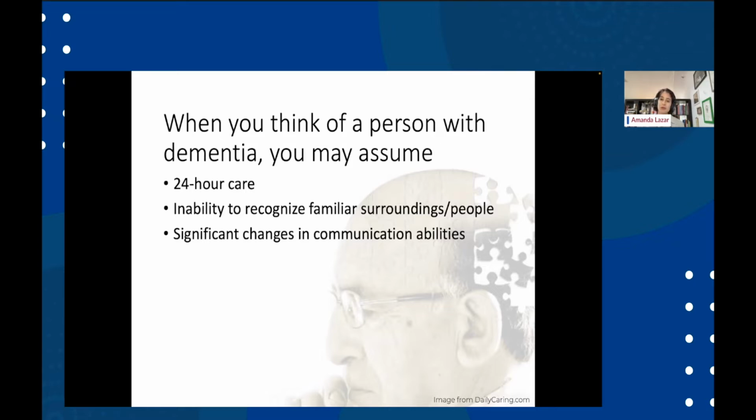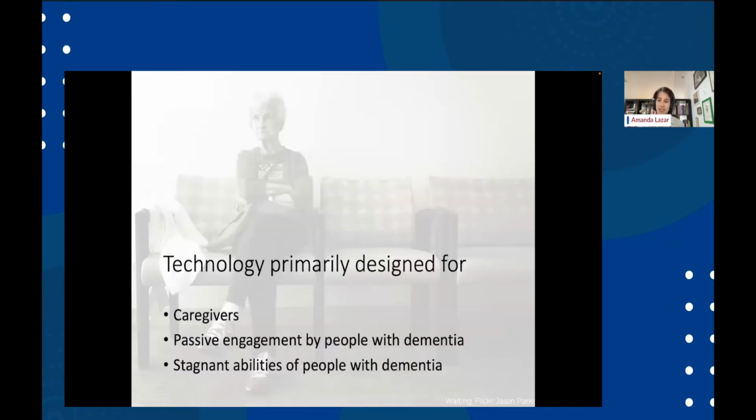So maybe it's not so surprising that our technologies for dementia are primarily designed for the following purposes. We have technologies designed to support caregivers, many for informal caregivers who might be family members taking care of a loved one with dementia. Usually when it is designed for someone with dementia, we see it designed for really passive engagement or assumptions of stagnant abilities of people with dementia, these more kind of advanced stages where people can't communicate in the way that we're used to.